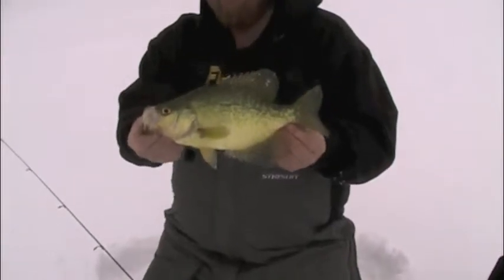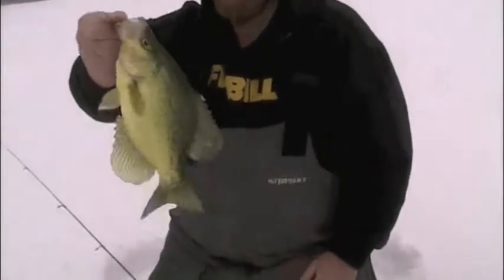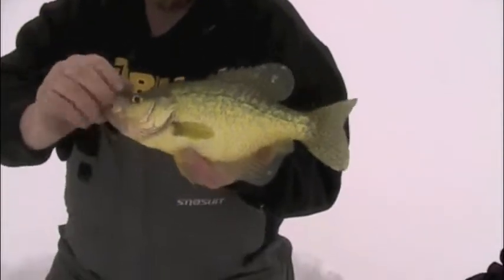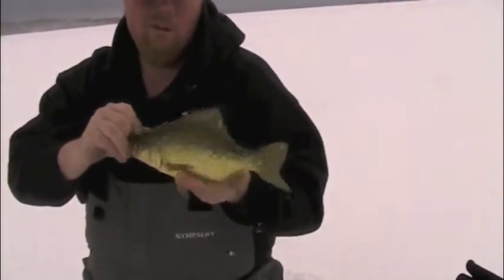Up here in the Grand Rapids area of Minnesota. Look at that fish. Look at that. I mean, that is a gorgeous crappie. And it just came in hot and ate the bloodworm. And now when they're like this, you don't need no bait. Got a little cloud cover. Looks like more snow brewing on the horizon, and this is going to make the fish bite.